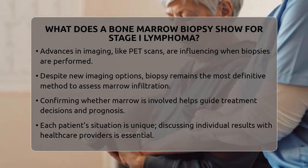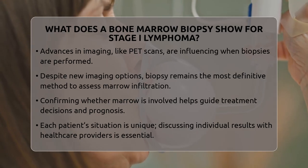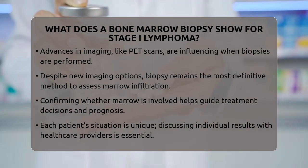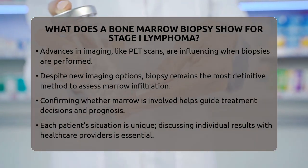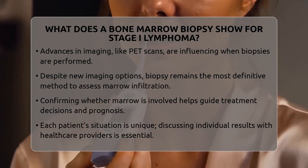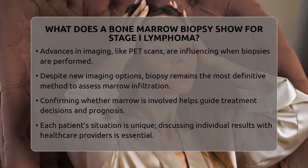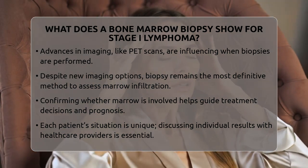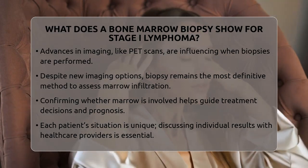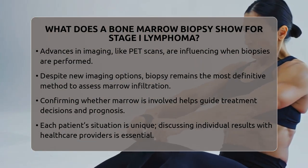marrow infiltration. In summary, in stage I lymphoma, a bone marrow biopsy typically shows no lymphoma cells, confirming the disease is still localized. If lymphoma cells are present, the stage is upgraded to stage 4, which influences treatment choices and prognosis. Always remember, each case is unique, so discussing your specific situation with your healthcare team is essential for the most accurate assessment and personalized care.